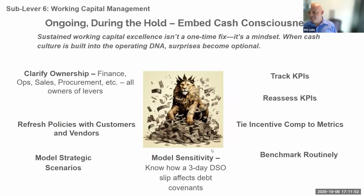I love my little picture here. It's my little fun as I'm creating these slides. Cash is king. So during the hold period, embed cash consciousness throughout the management team so everybody understands how important cash can be. Cash culture has to be built into the company's DNA. Sometimes this conversation does create a cultural awakening, or what's the right way to put it? Conflict. Depending on the culture of the business, the acquiring company or private equity group versus the way things have been done.